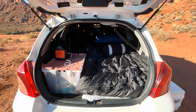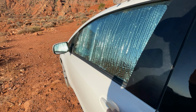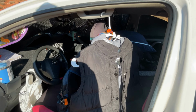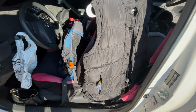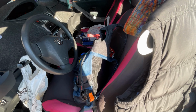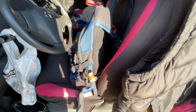Let me show you the front of the car. So if you come over to the driver's side, I have my seat up, and then of course you can see my hoodie and my mittens and the pockets. And then up here I have my go bag and my day pack hiking bag, which also has all of my clothes for the weekend in it. And then of course my bear spray, which was closer to me, but I've started to put things away already.